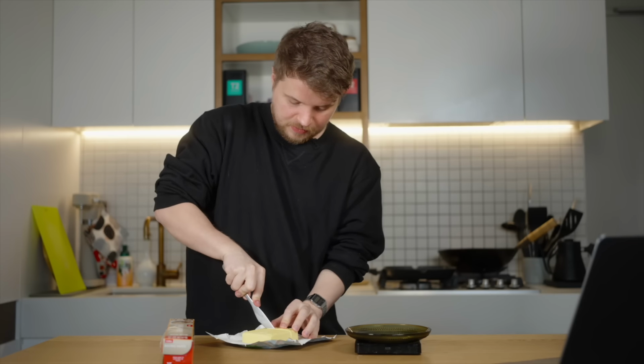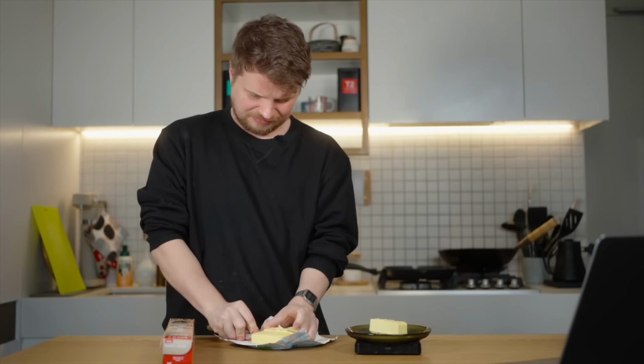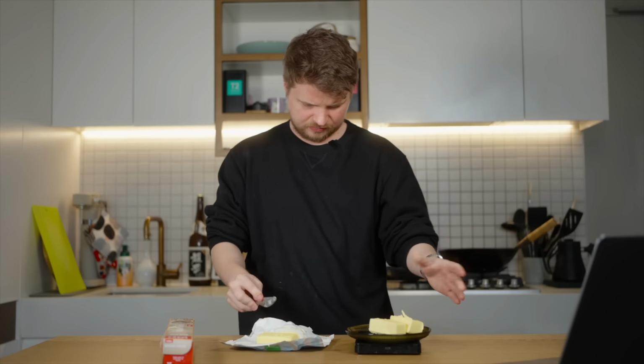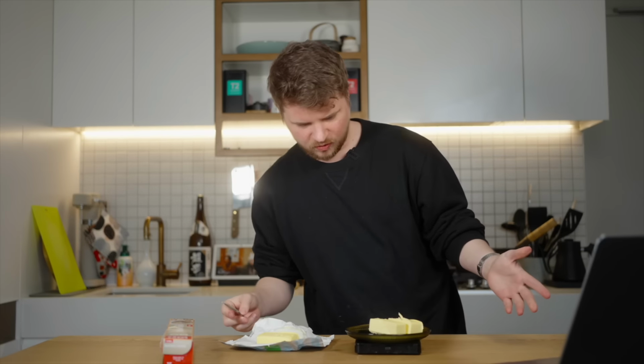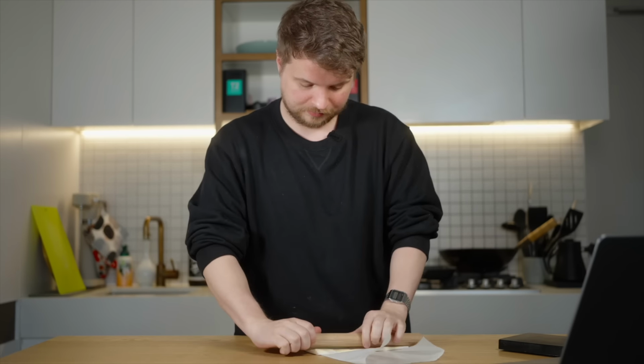2 hours later. Hello, it is me. The idiot. So I came back 2 hours later and I realized that the recipe says to roll out the butter into a square and then put that in the fridge for an hour. So I could have done that an hour ago, but the second best time to do it is now, I suppose. So I did that.